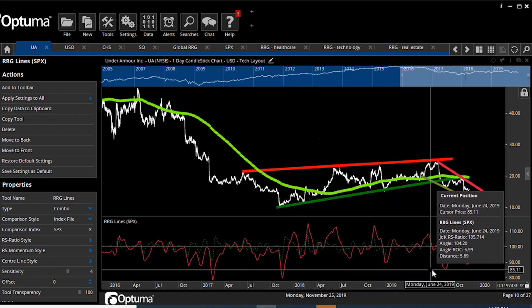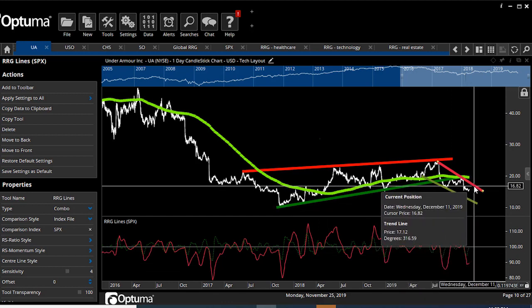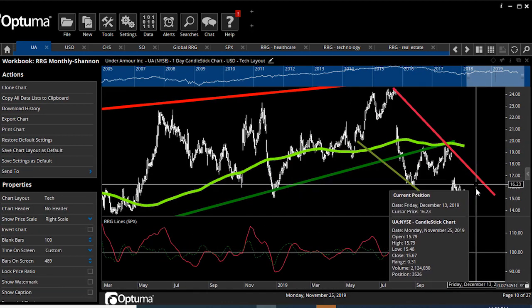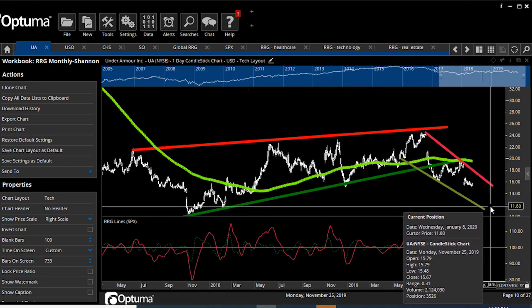So that's what we're expecting out of Under Armour at this point. I think in the short term, we're going to see it come back up to this red resistance level, the new one on the chart, and it'll test that period. And then I think it's going to head lower from there. And that move lower, I think it's going to send it back below $12 a share.